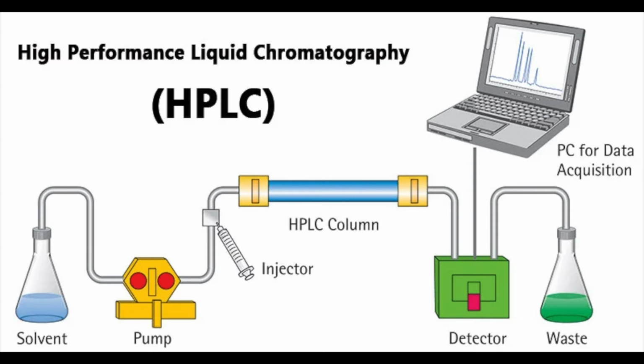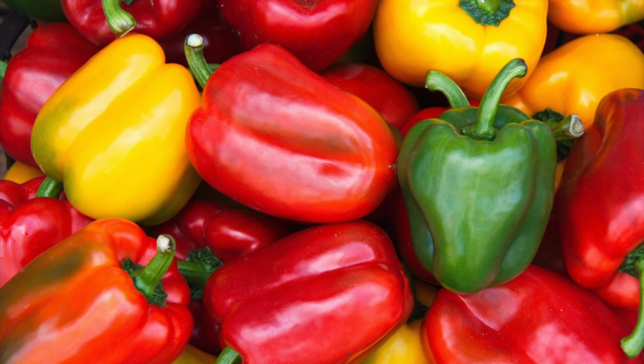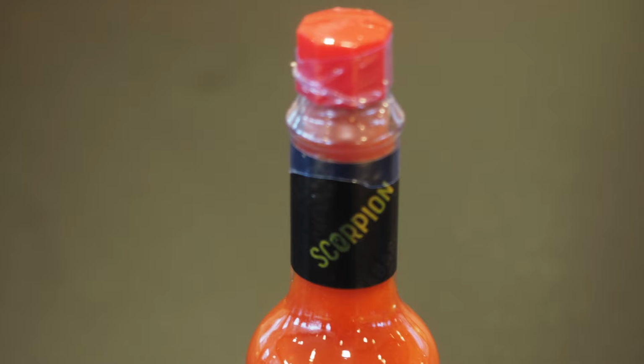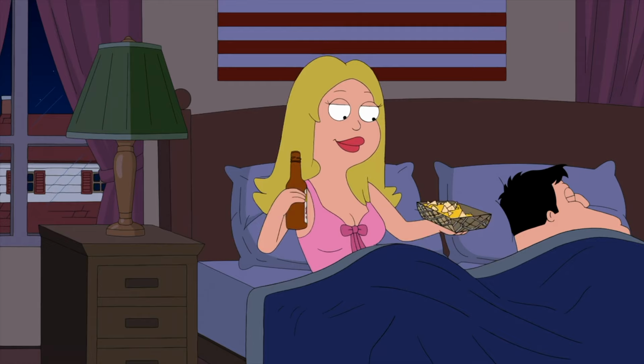We then swap to high-performance liquid chromatography, or some Star Trek shit like that. For example, a sweet bell pepper can rank up to 0 Scoville units, while Tabasco can range from 2,500 Scoville units for the OG Tabasco sauce, then up to 35,000 for its top-of-the-line Scorpion sauce, which sounds like Fisher-Price spiciness compared to what's up to come in a little while.